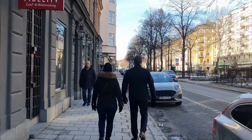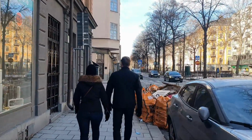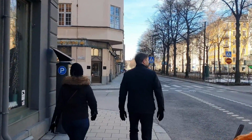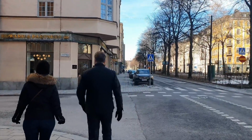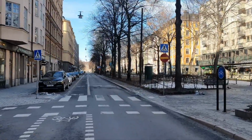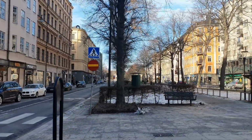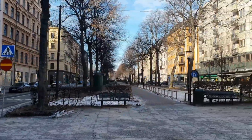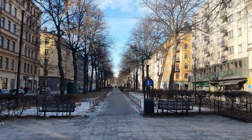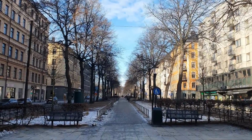So yeah, I'm talking a little bit too much now because I'm not really showing you guys where I actually am. So let's go here to the middle. So we are at the famous Karlavägen, which is a massive street here that connects Karlaplan, Östermalm, Stadium. So now you can see when we're walking like this, how beautiful. It's like an avenue, with the trees on both sides, and I will come back here in the summer when it's completely green.